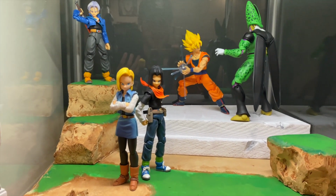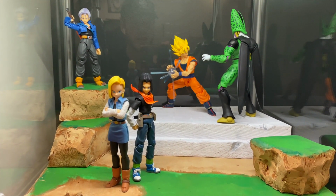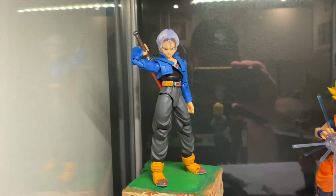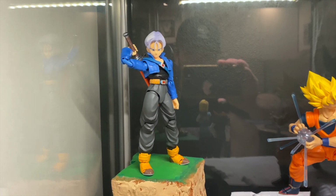And then I finally listened to all of your comments, every video. People telling me that I need a Trunks in my collection. Well, there you go, guys. It's not the best Trunks. It is the premium color edition Trunks, a bit of an older figure, still a 1.0. But I found it for a really good deal on eBay, so I picked him up.